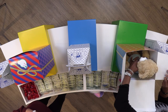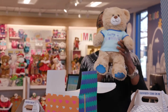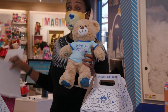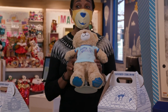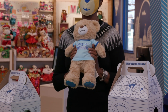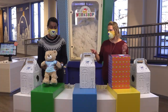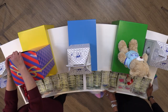Okay. What do you got? Okay. Is this not precious? That's adorable. Have the happiest of Hanukkahs with this precious teddy bear. Happy Hanukkah Bear is ready to celebrate the Festival of Lights with its bear-sized Happy Hanukkah t-shirt. It's the perfect gift for any night of Hanukkah. It really is. That is the perfect gift, and he looks super snuggly. I'm gonna see what's in this box.